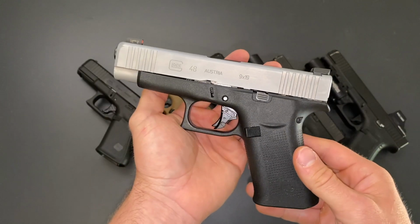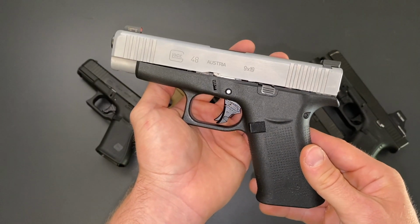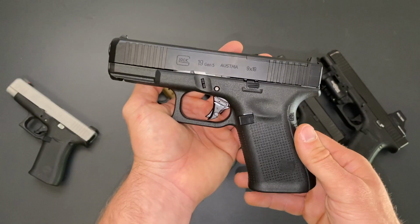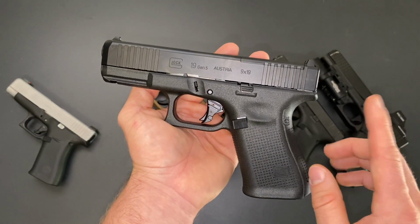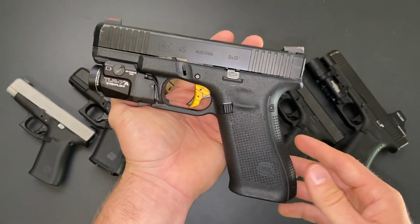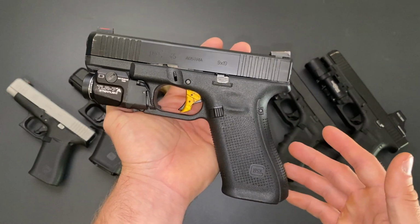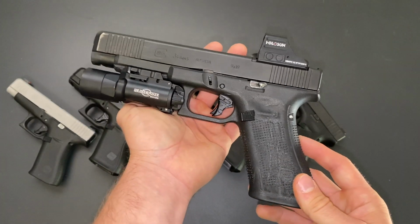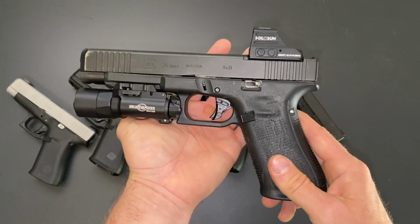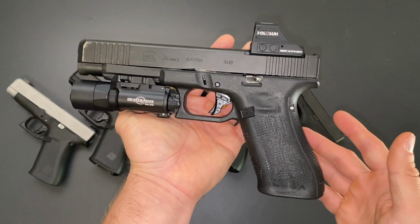So the award for Best Concealed Carry Glock goes to the Glock 48. The best all-around Glock is the Glock 19. And if I could only have one Glock pistol, this would be it. Best shit-hits-the-fan zombie apocalypse Glock, my favorite Glock, the Glock 45. The best gaming pistol, Glock 34, hands down. And the best home defense pistol, Glock 34, hands down.